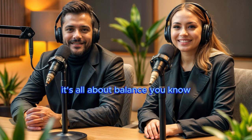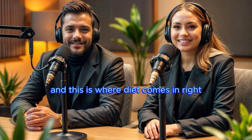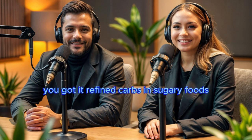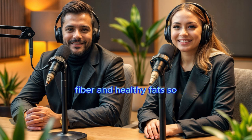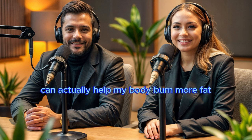Yeah, that's right. It's all about balance. We need insulin to function, but keeping those levels in check can really help with fat burning. Okay, now I'm really seeing how it all fits together, and this is where diet comes in, right? Because certain foods will make insulin spike more than others. You got it. Refined carbs and sugary foods tend to trigger bigger insulin releases, compared to foods that are higher in protein, fiber, and healthy fats. So choosing foods that keep my blood sugar stable can actually help my body burn more fat.